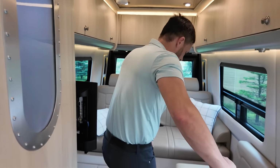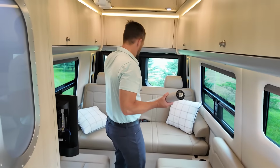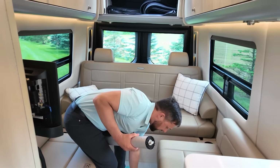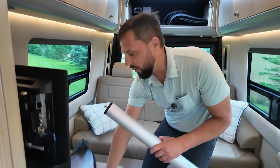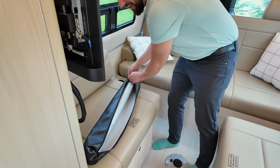All right, now in the back, I bet you're wondering, where does this go when you're driving? Well, Airstream thought of that. Put the little plug in the floor. They give you a case for it to keep it quiet when you're driving. These are the little extra details that Airstream really thinks about.